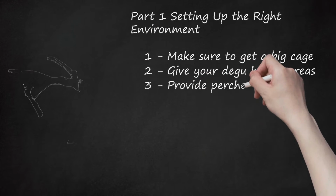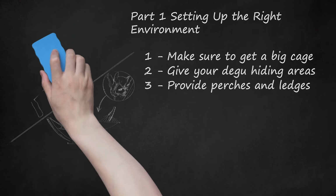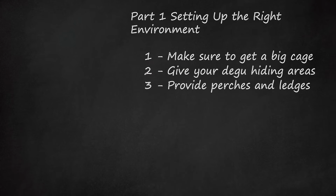3. Provide perches and ledges. Degus love to climb, so make sure the cage has perches and ledges to keep your degu active during the day. You can buy bird perches and ledges at a local pet store and install them in your degu's cage. You can also install hammocks, but be careful to supervise your degu when it's using the hammock. Degus will chew through rope-like materials, so remove the hammock from the cage when you're not around.